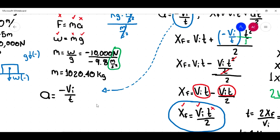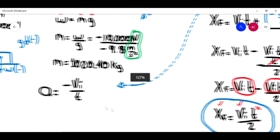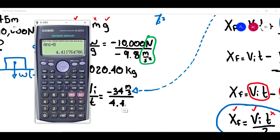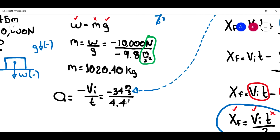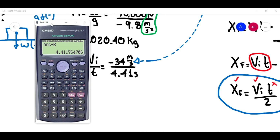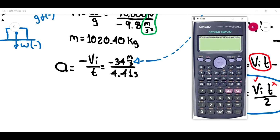Okay, and I'm going to substitute. Minus 34 meters per second over the value of time, that is 4.41 seconds. Okay, so if I do that, let's do it in the calculator. It will be fraction minus 34 over the value that I got saved in B. Remember that the time is saved in B, so B equals, that is the value of the acceleration.